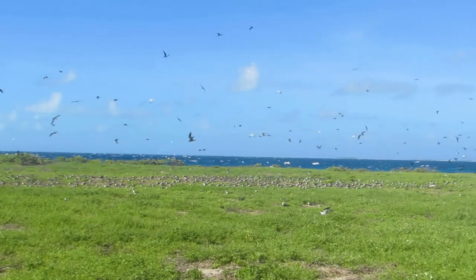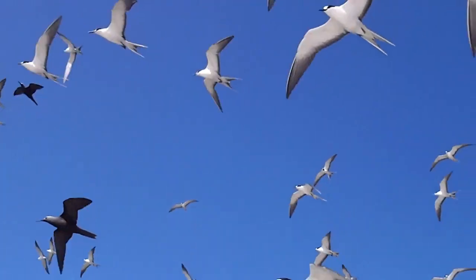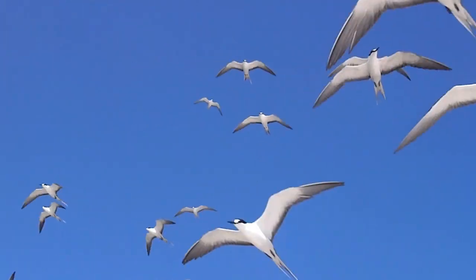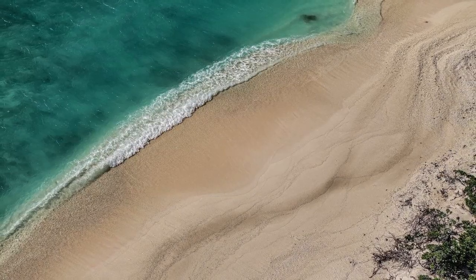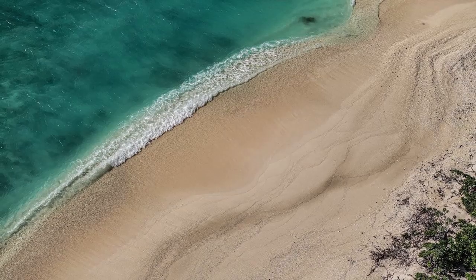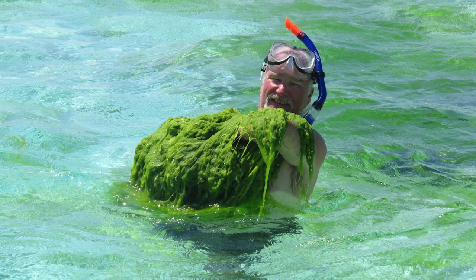Of course, seabirds can travel vast distances around the world, and having something like St Brandon allows other islands to be populated. So I feel places like St Brandon are very unique and need to be protected and need the support to be able to allow for that sustainability going forward. Once you've been there, you'll never forget it.